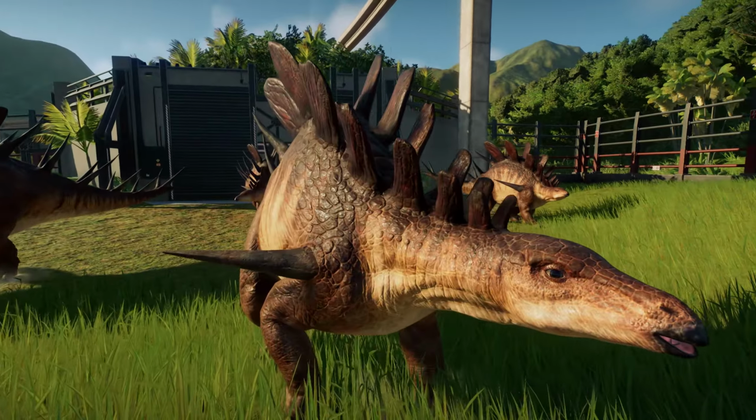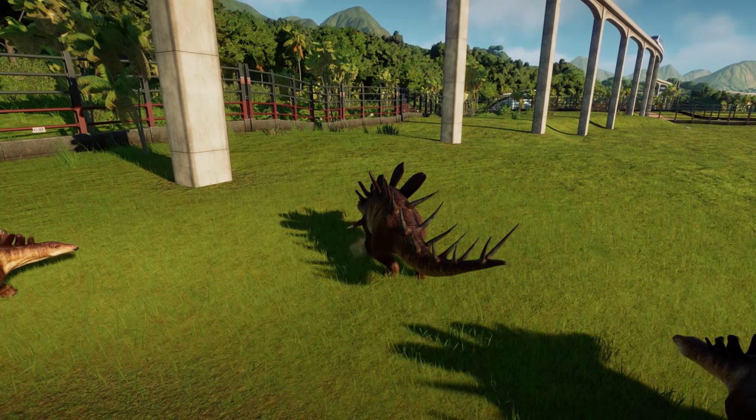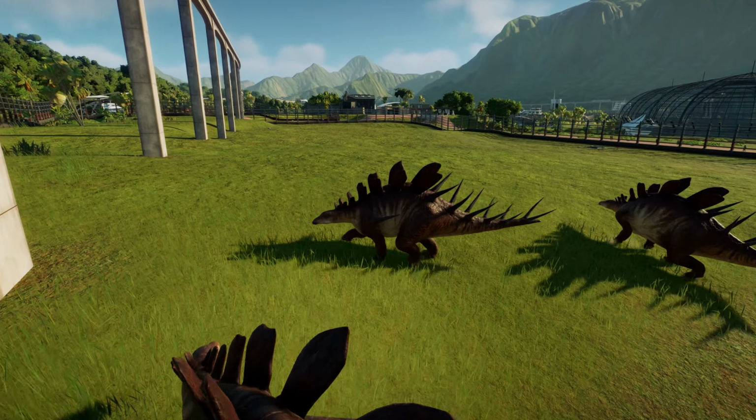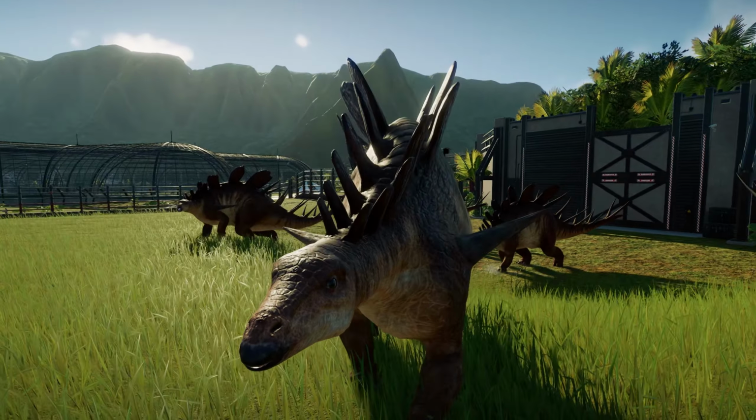Cretaceous is another of those spiky-backed dinosaurs. A dinosaur that relied on intimidation to keep the predators at bay. And failing that, a difficult meal to catch and chew. Think of it as a prehistoric porcupine.